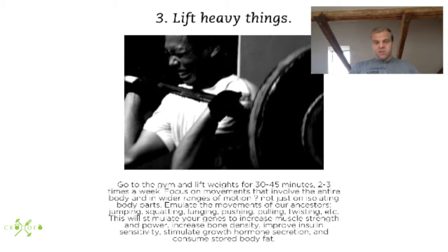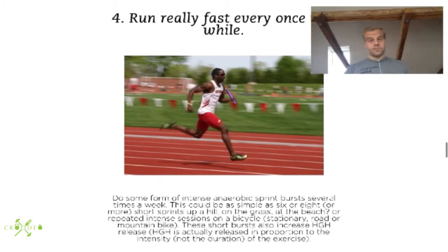This will stimulate your genes to increase muscle strength, not necessarily growth, but you'll get stronger, you'll get more power, and most importantly, you will increase your bone density. So you'll have stronger, thicker, healthier bones, and you will improve your insulin sensitivity. This will help you burn body fat and help you release growth hormones. You'll get better at consuming stored body fat and using the energy that's available. So lifting heavy things is very important.